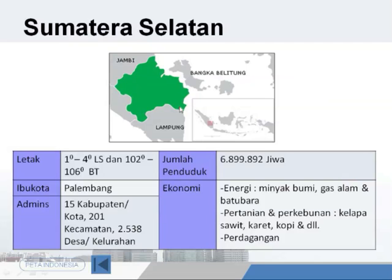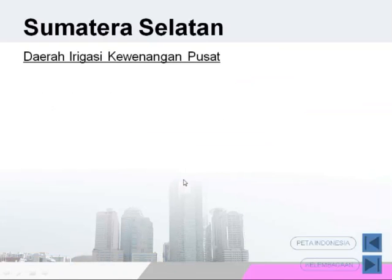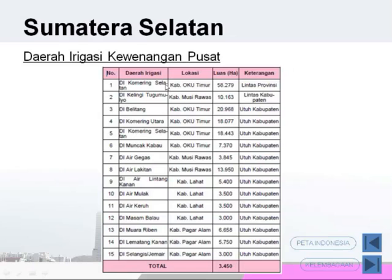Sumatra Selatan, South Sumatra, Palembang. Look at this. Here is the irrigation channel. Every province has already developed irrigation channels. And irrigation channel means micro-hydro potential.